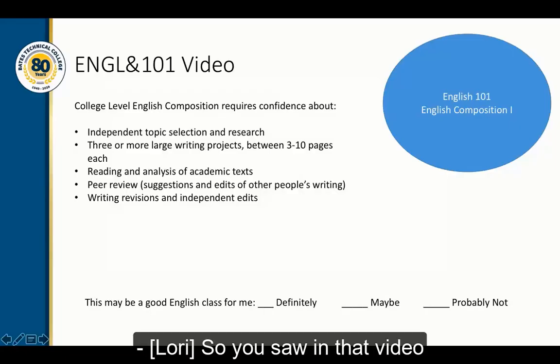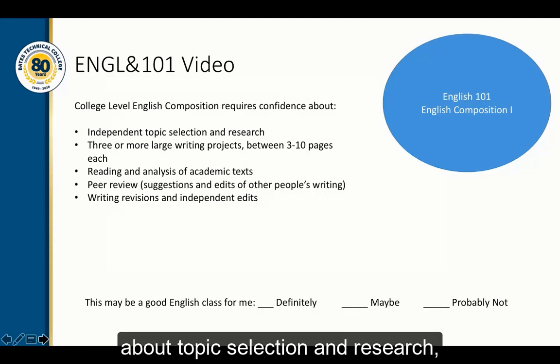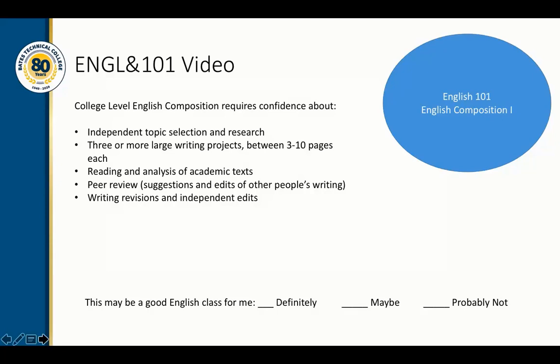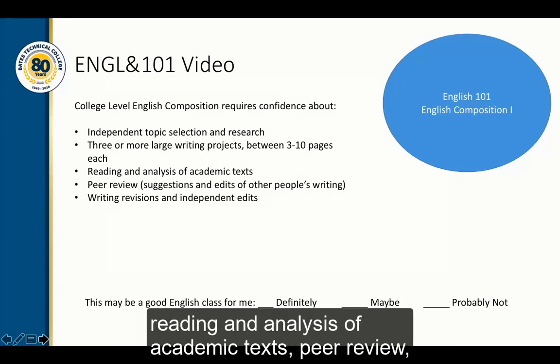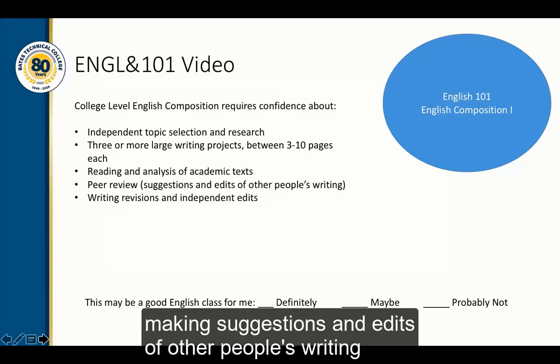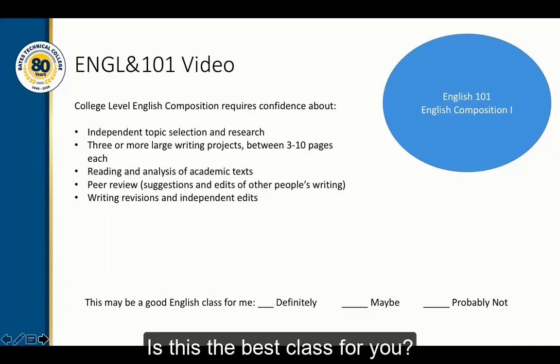So you saw in that video that college-level English composition requires confidence about topic selection and research, the production of 3 or more large writing projects, reading and analysis of academic texts, peer review, making suggestions and edits of other people's writing, and writing revisions and independent edits. Is this the best class for you?